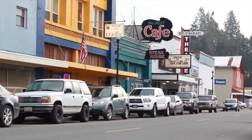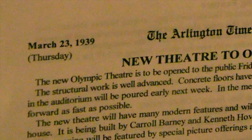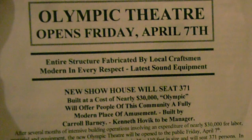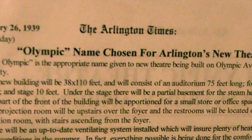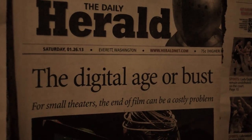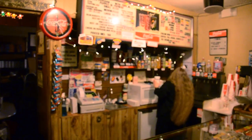Which brings us back to Arlington. The Olympic Theater has been a part of Arlington's history for the past 73 years. In fact, they still have the record of the original newspaper article written about the theater's grand opening. Unfortunately, the newspaper articles being written now are anything but optimistic. This is Norma Pappas, and she's been running the Olympic Theater for the past 36 years.